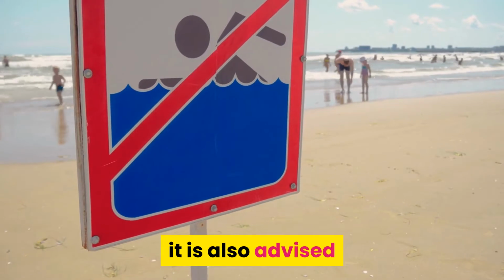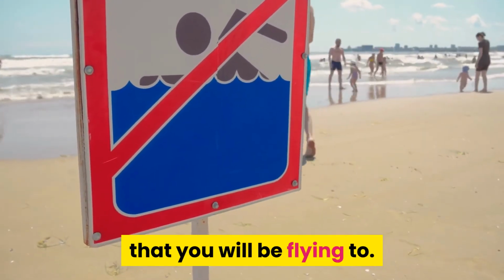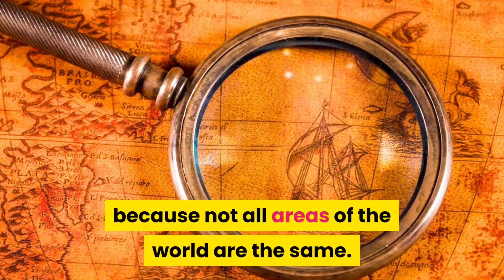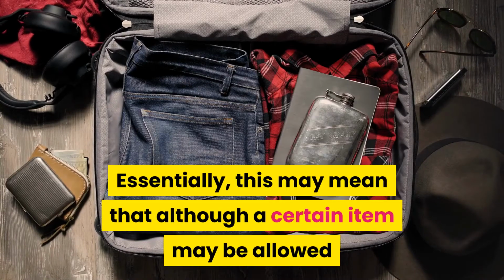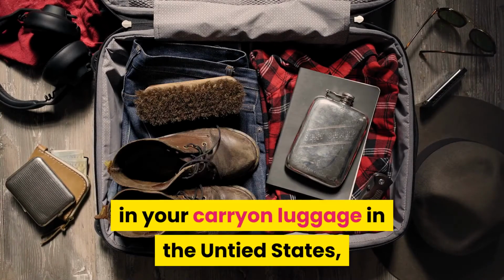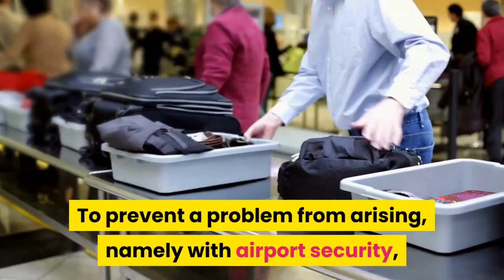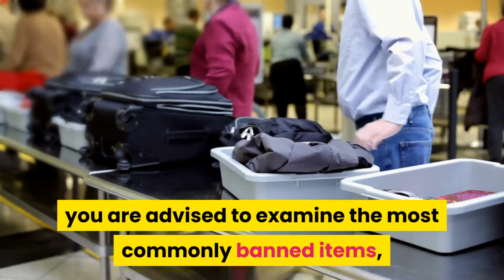While it is important to familiarize yourself with the items that are banned aboard an airplane in the United States, it is also advised that you familiarize yourself with the bans enforced in the country that you will be flying to. This is extremely important because not all areas of the world are the same. Essentially, this may mean that although a certain item may be allowed in your carry-on luggage in the United States, it may not be in another country. To prevent a problem from arising, namely with airport security, you are advised to examine the most commonly banned items throughout the entire world.